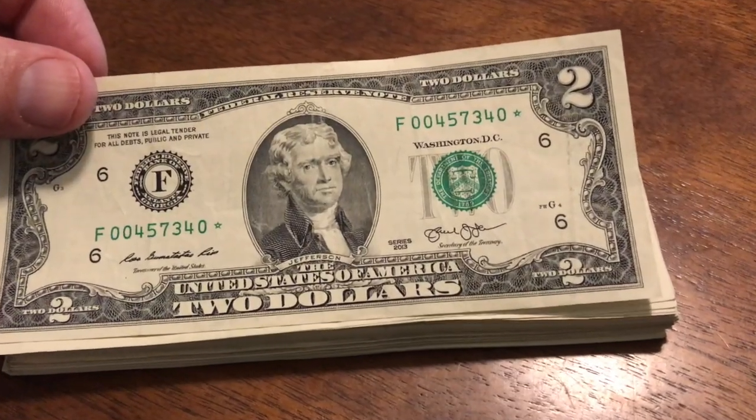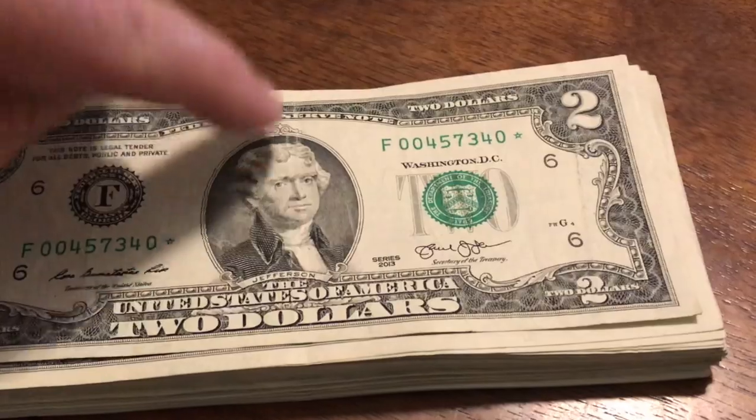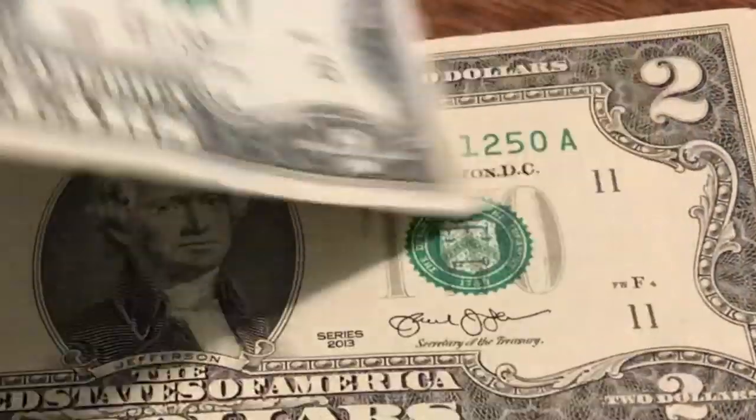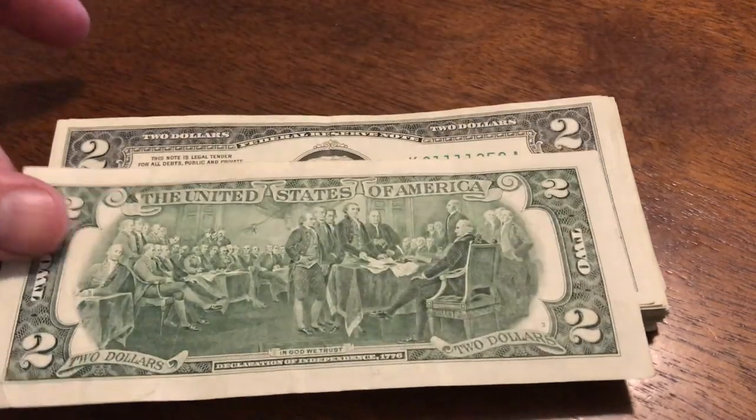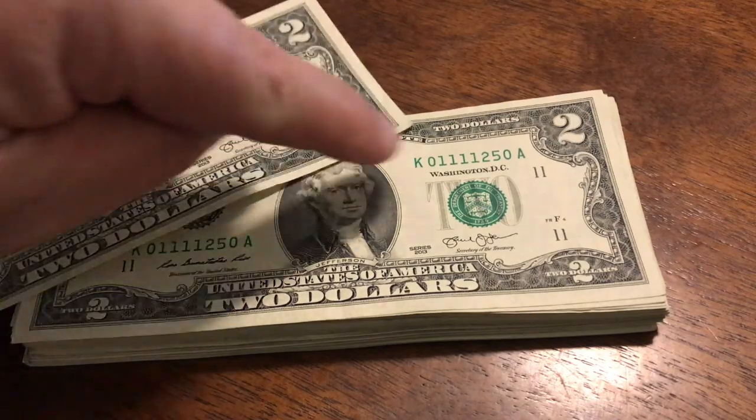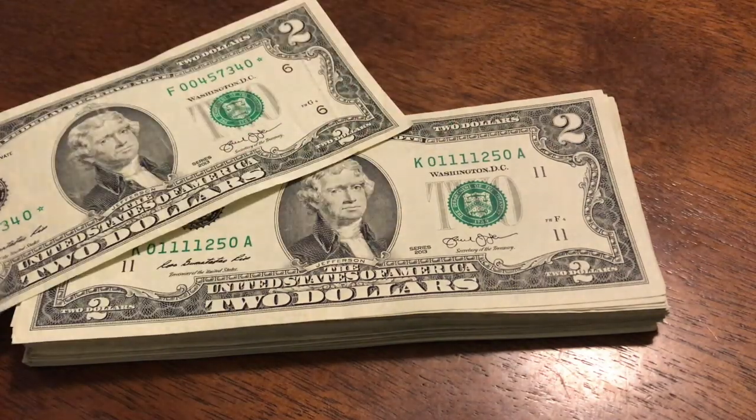This is a 2013. It's got a little creasing right there and a little bit of creasing right there, but overall in pretty decent shape. There is the back of it. That's awesome. Oh, look at the one on the bottom underneath it. 1111. A lot of ones in that.